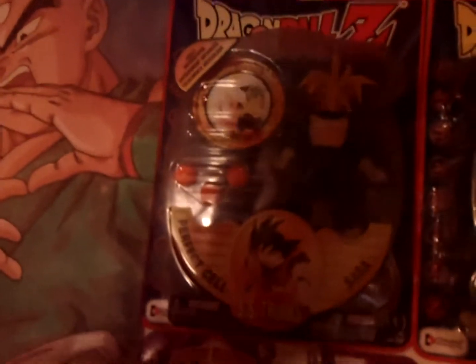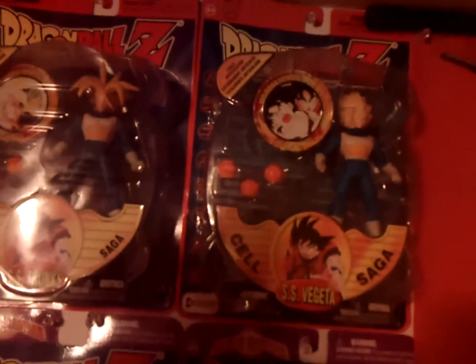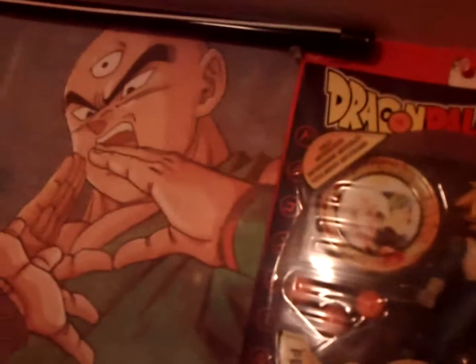Over here we got just a random assortment of figures. Let me try to get that glare out of here. Super Saiyan Trunks, Super Saiyan Vegeta. I really like these little medallions that used to come with the figures, which, it's really weird.